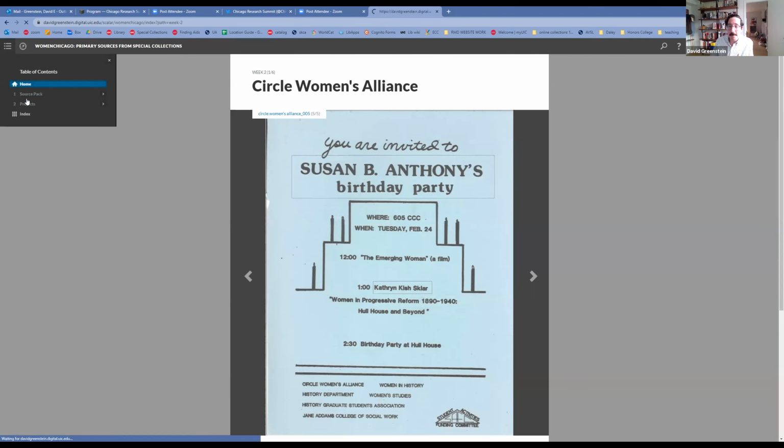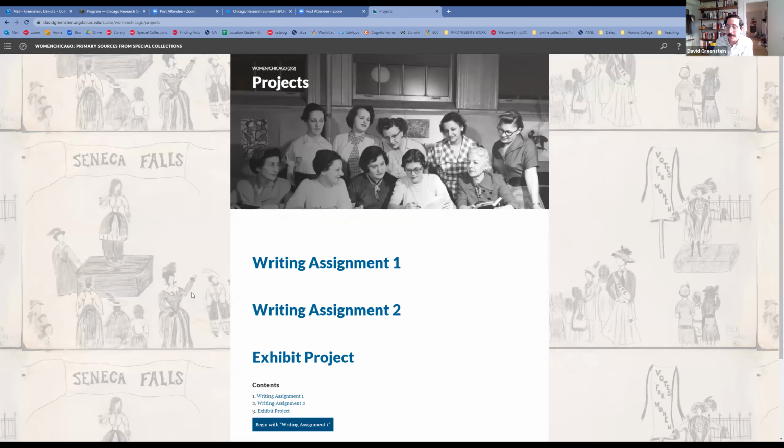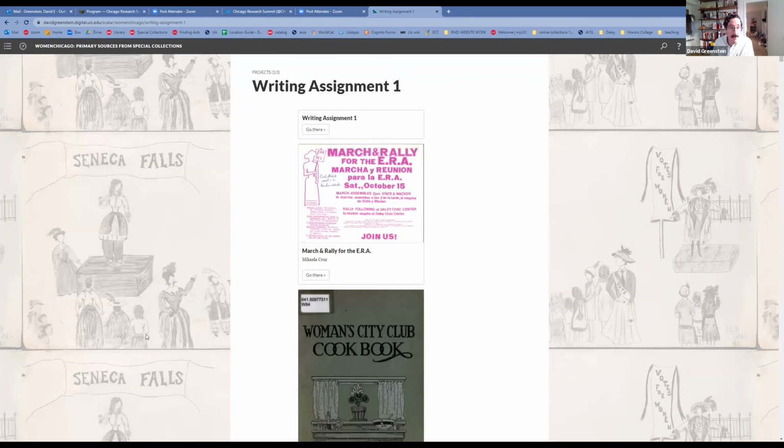So in addition to just writing on and annotating the documents, the other part of this site is really the part that the students created themselves with their own writing assignments and projects. And I'll just show you briefly one or two of these. Here you can see this is a writing assignment that just asks students to choose a document of their choice and write about its significance.